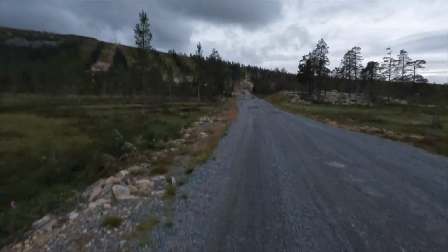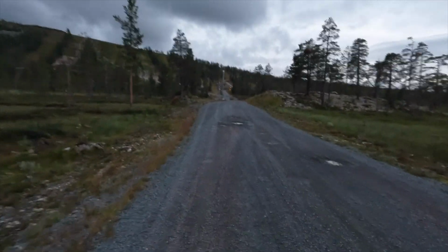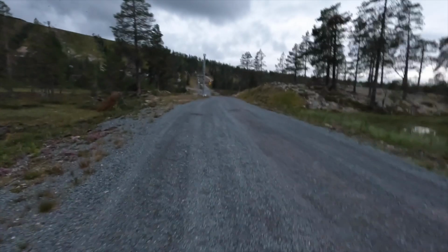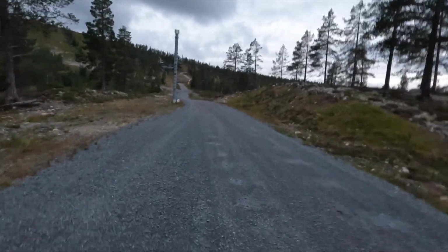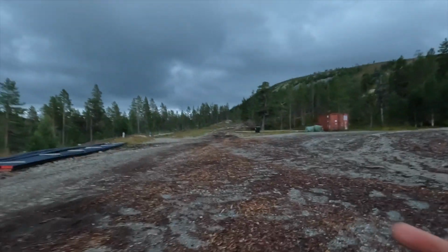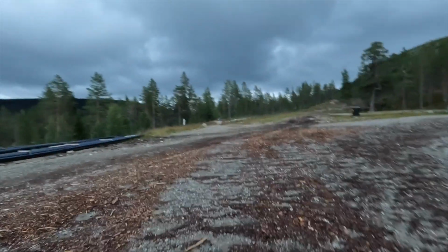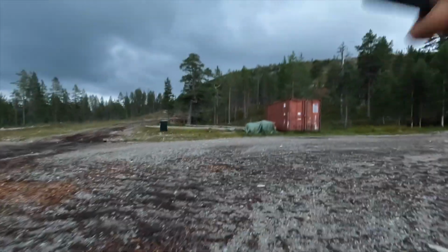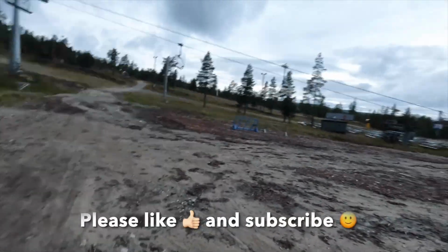Easy running here. The course is gonna head left over there, but I'm gonna head right and head home before I get caught in the night without a headlamp. The course will head in that direction and run around this mountain and climb it from the backside to the top and then down on that side to the finish. But my friends, I'm heading home.